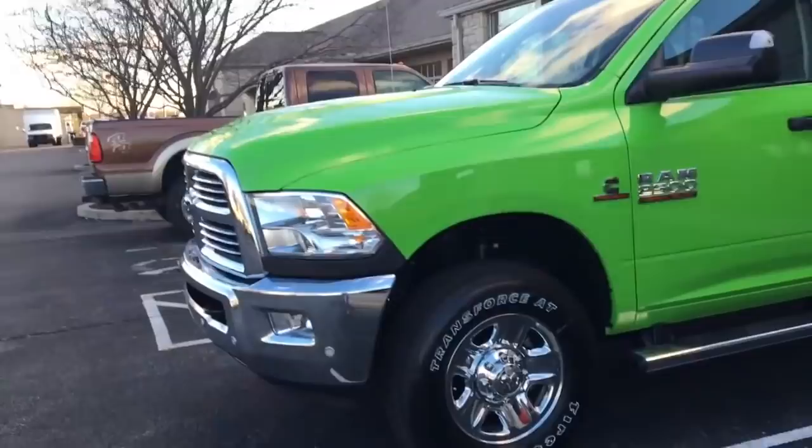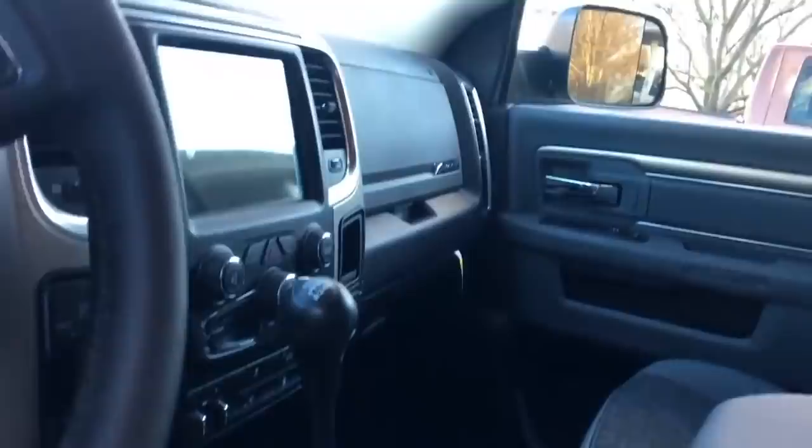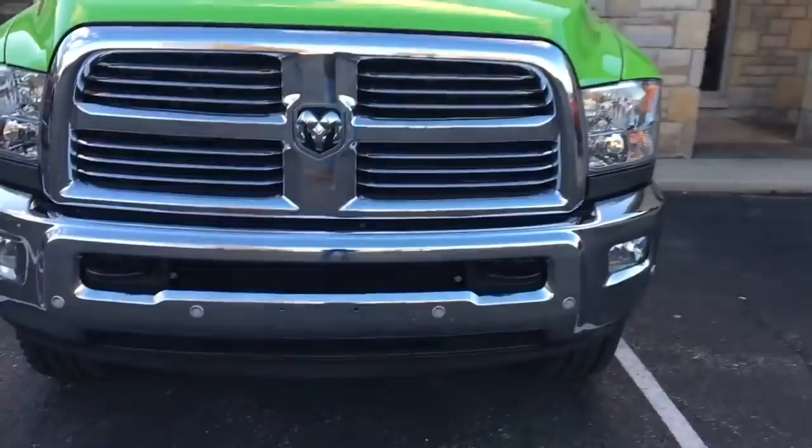Dodge dealership right now. My buddy is buying a brand new Cummins diesel pickup truck. Check this thing out. Brand new 2017 2500 Cummins. Manual. Look at the screen. 322 miles on it. Beautiful truck.